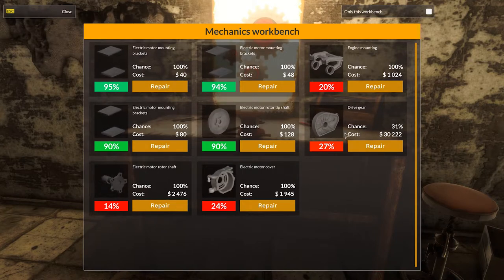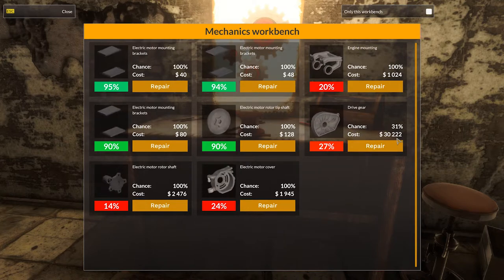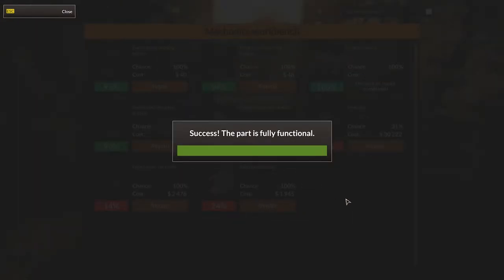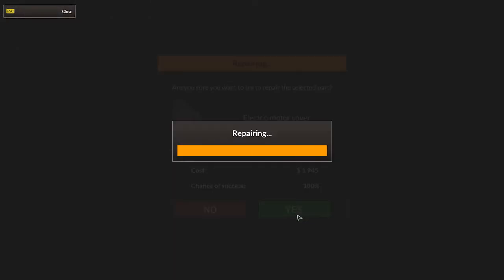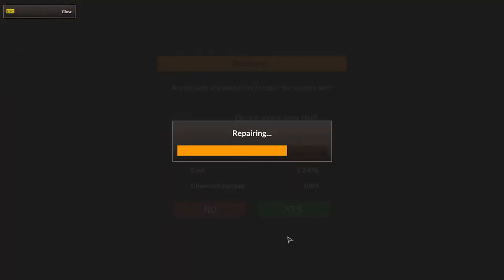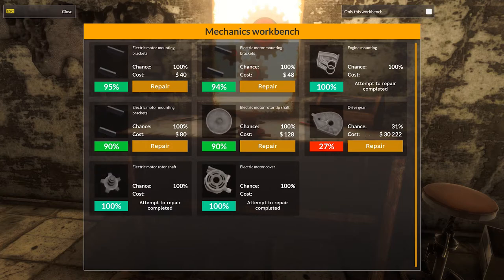This is just really not realistic. How is it possible to repair a thing for the price of a new one? It's just dumb. We are gonna be repairing other things. There you go. Success! The part has been repaired. This one is gonna cost us almost nothing. Yes, repair, 100% chance. I'm gonna be repairing everything that has 100% chance on them. One thing though we have to buy, that is called drive gear.